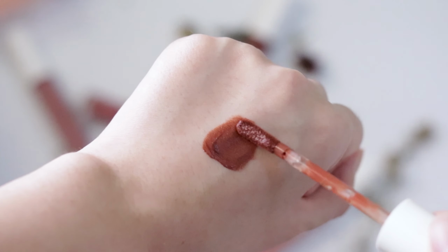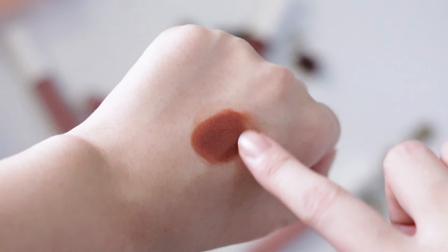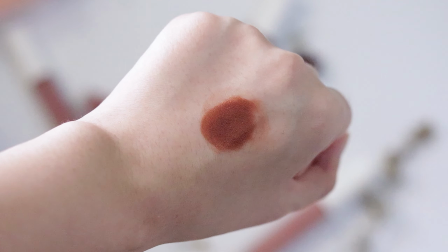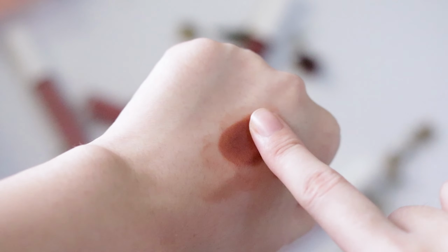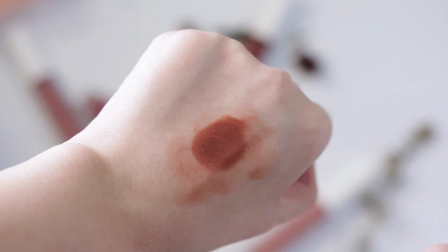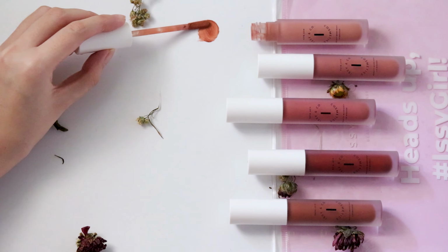Texture-wise, the lip mousse is very creamy and thick. It's definitely like a mousse. If you've tried the Berry Bear Cloud Ink Velvet, then the formulation reminds me of a slightly thicker version of that. And because of that type of formula, it doesn't glide as smooth as you would expect from other types of tint formulations like water tints, gel tints, or velvet tints. They do have a slippery feel after you've applied them, but once they dry, they turn matte and don't really transfer or budge that much. Unless you eat something really greasy, this could actually last you for hours even if you drink water or lick your lips profusely.